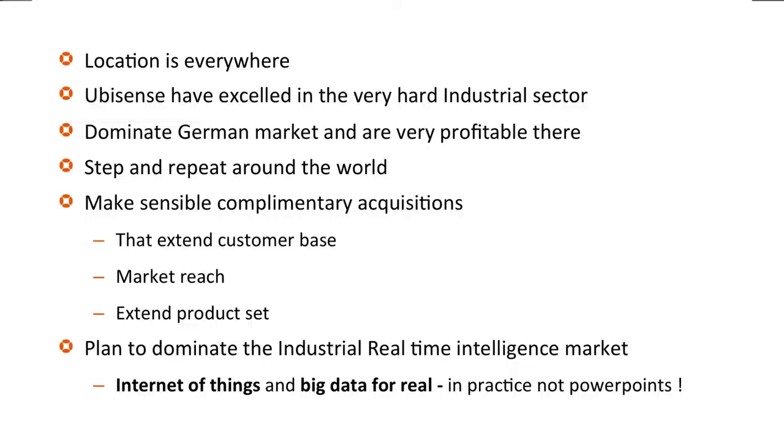And the plan is simple. To be a billion-dollar company, we have to dominate this industrial real-time market. We've got a very good chance of doing that. And it's without all the puff and the foo-foo dust. It's not the Internet of Things or big data or any of that stuff on PowerPoints. We're doing it for real.